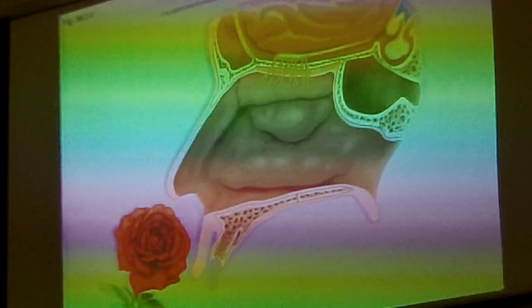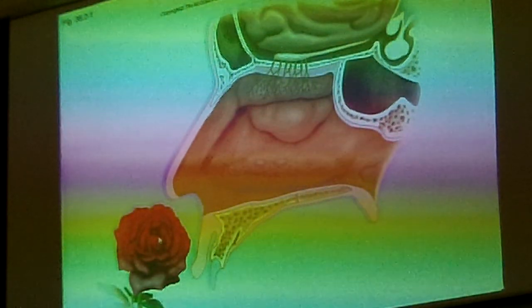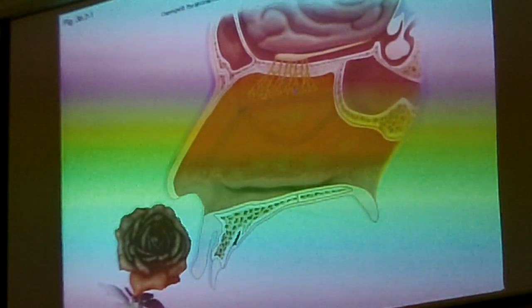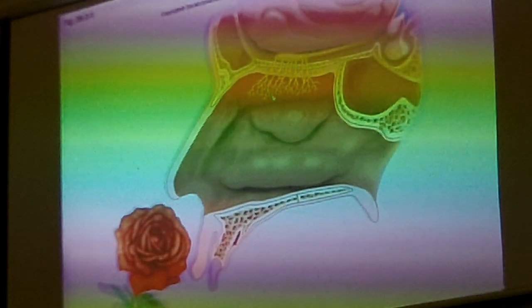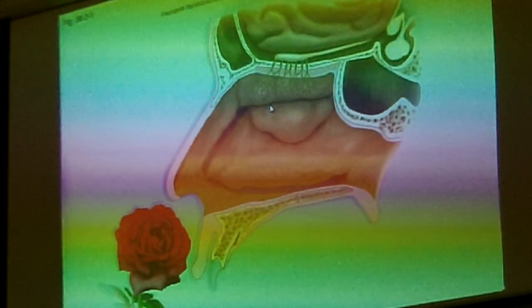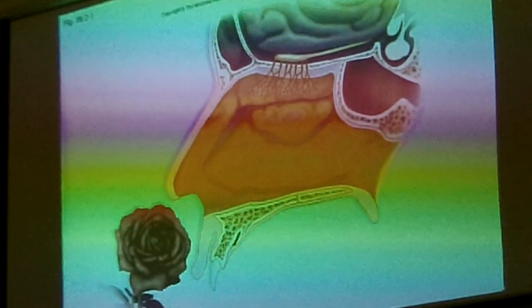Smell works basically the same way. If you take a whiff of the rose here, the little molecules from the rose go up into your nose, and there are a bunch of little cells lining the roof of your nasal passageway that also have villi on them. Little tiny villi with little tiny receptors, and the molecules will be picked up and you'll be able to smell them.